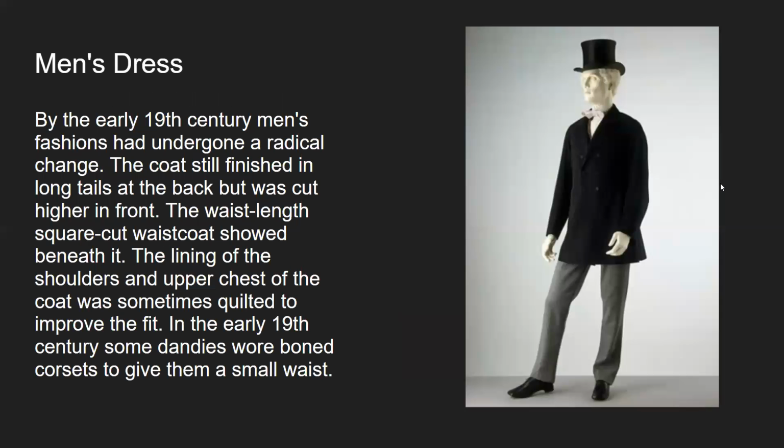Let's start with the men's dress. In the early 19th century, men's fashion changed. The coat still finished in long tails, but in the front it was cut. The waist lengths were cut, which showed the clothing beneath it, and the lining of the shoulders and upper chest of the coat was sometimes quilted to improve the fit. In the early 19th century, some dandies wore bone corsets to give them a small waist.